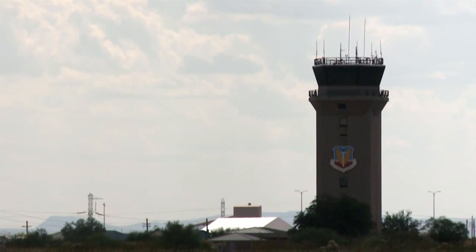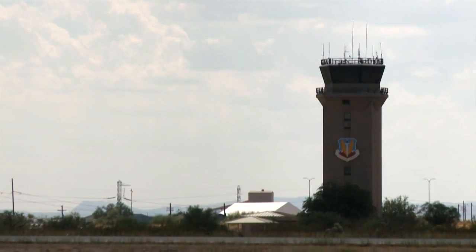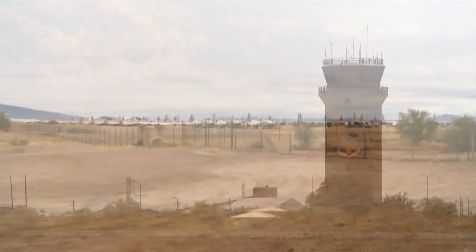But there are probably several hundred of them, so it's not going to be the same vast, diverse fleet that you see now. So, it is kind of the end of a golden age. Over the course of its more than 60-year history here in the American Southwest, AMARC has become something of an aviation enthusiast's mecca.